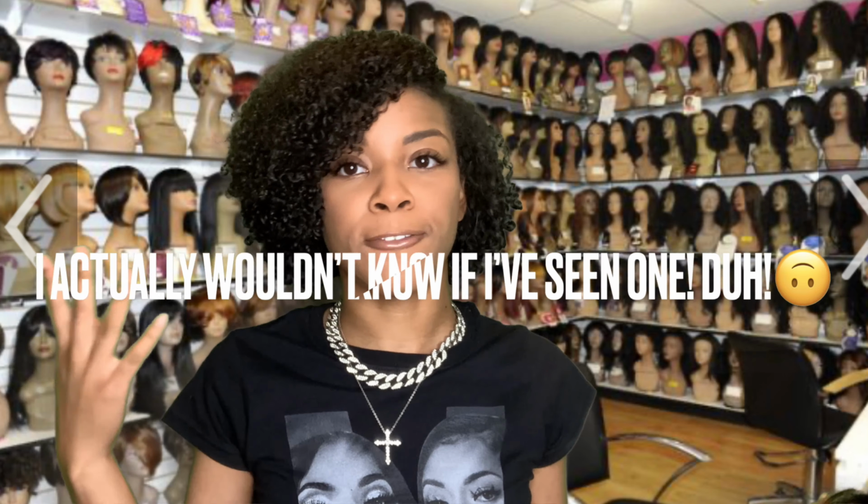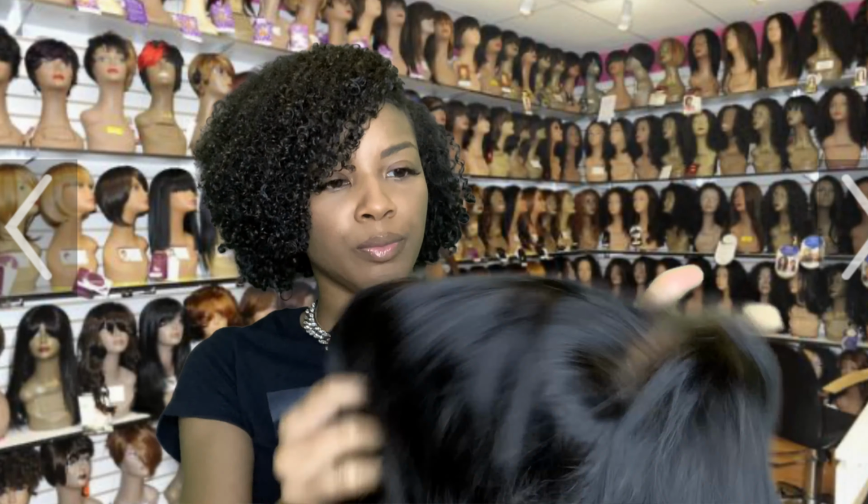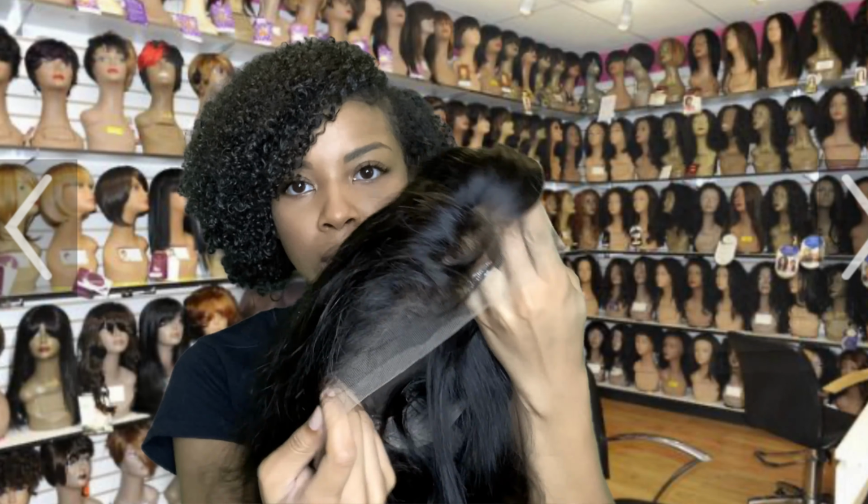and to say that this is a glueless wig. Now, with that being said, I have no idea what to expect from the HD lace or what to expect from a glueless wig. Never seen one before, never purchased one before, never tried one on before, never really researched it. So to me, to be honest, I thought it was gonna already have the lace cut across the front, so the lace is all there for you to customize it, I guess.